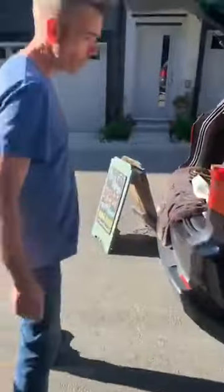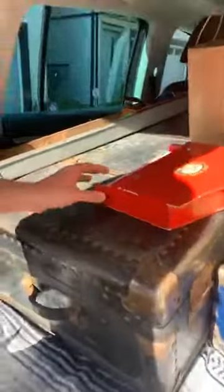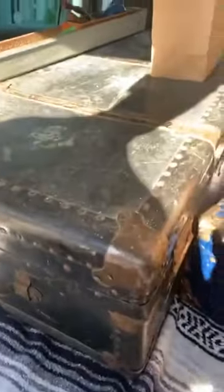Hey, film me. I'm vintage. I got another Christmas guy. Christmas tree. I don't know what she bought. Show them this. Oh, what's in it? There's the trunk. Oh, yes. Here we go. So, I got this metal trunk.